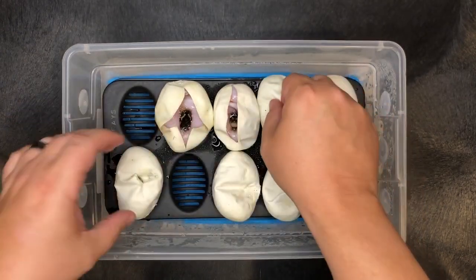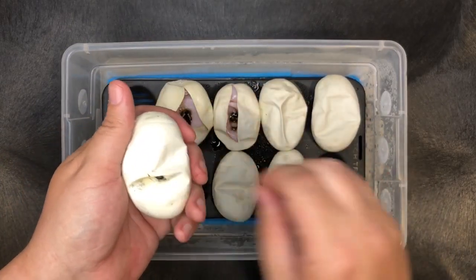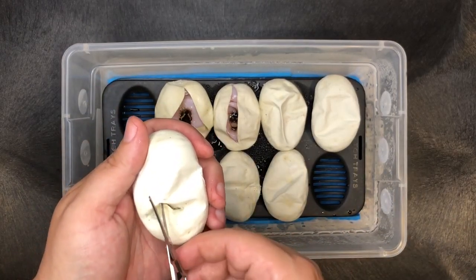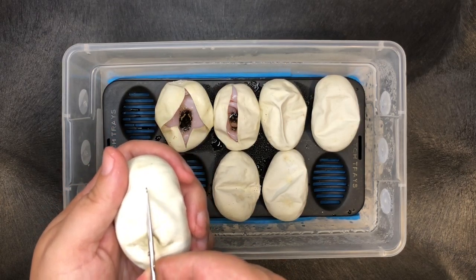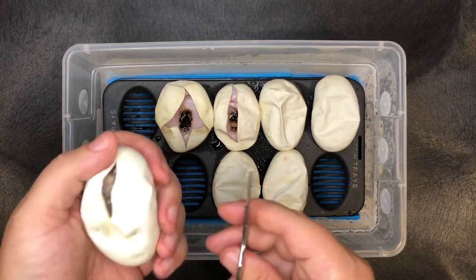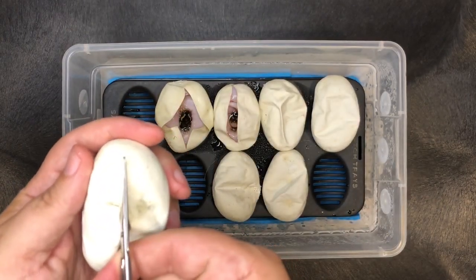Actually, you know, again, I almost went to another one. Let's see what this guy looks like. Like I said, I'm quite certain it's hypo just from the head. There's no other genes in here that would make it look like that, as far as I know. Yeah, it's a hypo. Not a pied though.